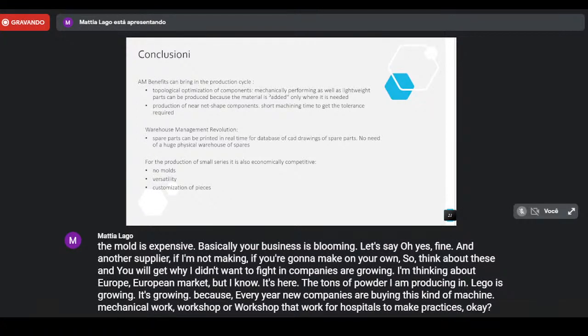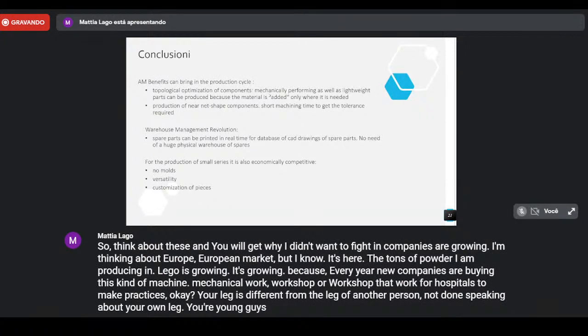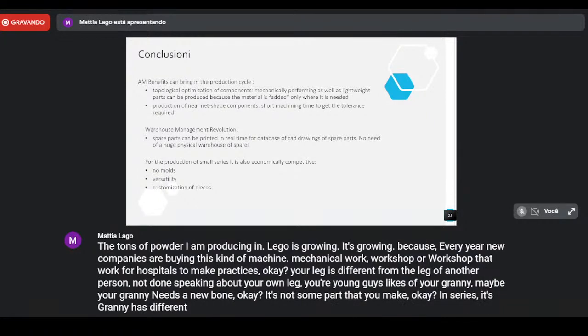Okay, your leg is different from the leg of another person. Don't speak about your own leg. Your young guys, legs of your granny. Maybe your granny needs a new bone. Okay, it's not some part that you make in series. Each granny has different legs. It's obvious. Okay. Additive in this case is the way to go.